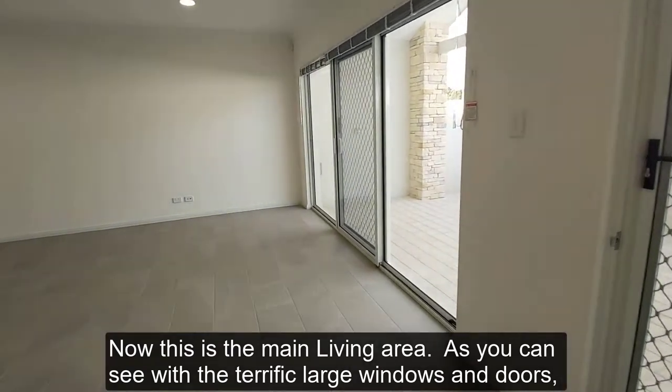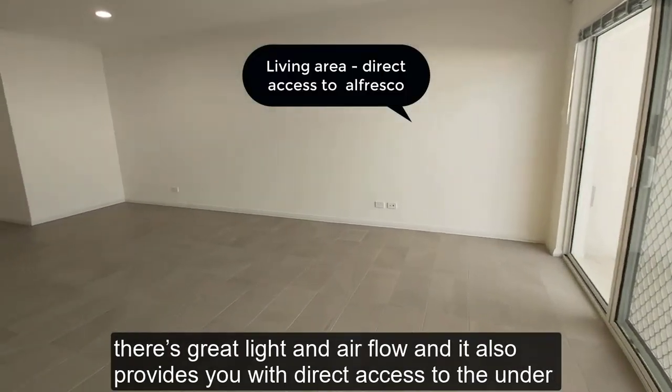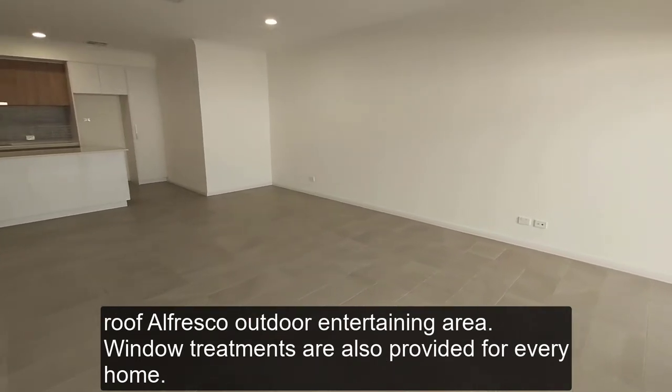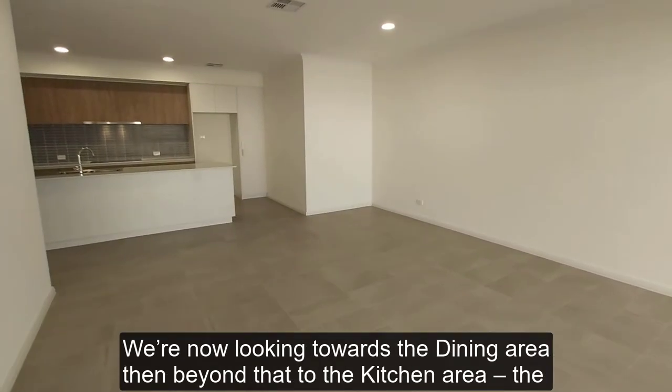This is the main living area. As you can see, with the terrific large windows and doors, there's great light and airflow, and it also provides you with direct access to the under-roof alfresco outdoor entertaining area. Window treatments are also provided for every home.